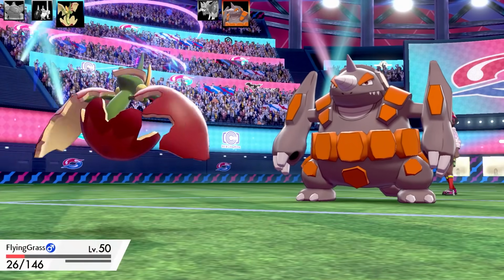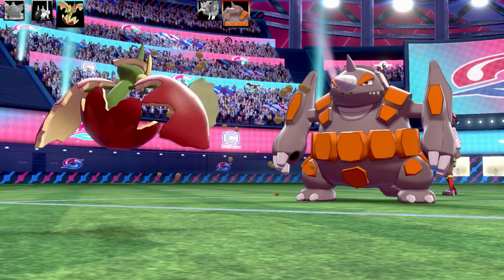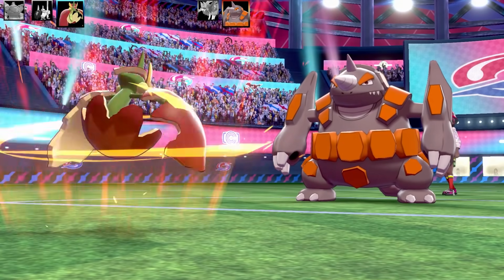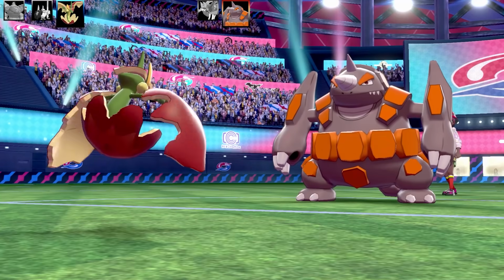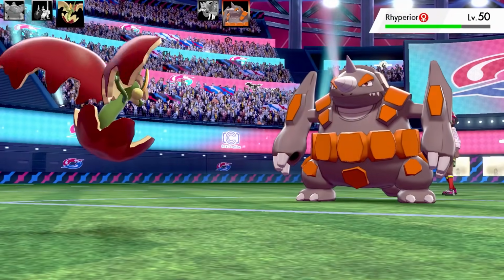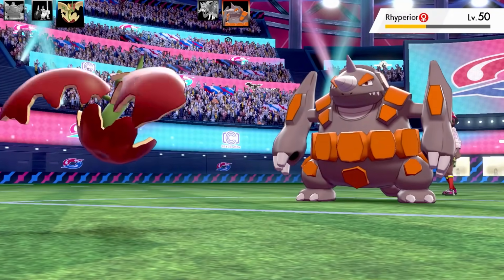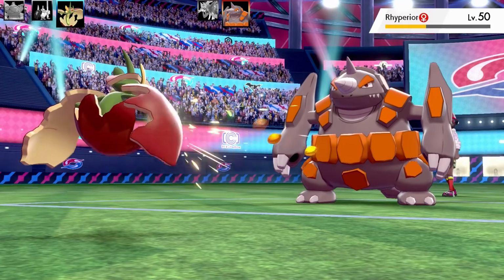So essentially, if I get a boost in attack and I get crits, it's going to be doing a lot of damage, right? Especially to a Rhyperior. So, going for that Bullet Seed there, hoping to get some big damage on the Rhyperior. The first hit does a lot of damage there. We're going to go for the second one. It's not a crit, by the way. Haven't even got a crit yet.